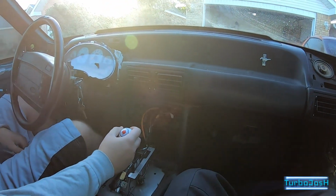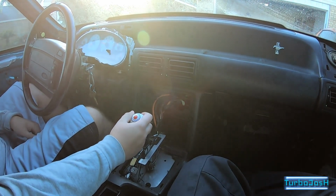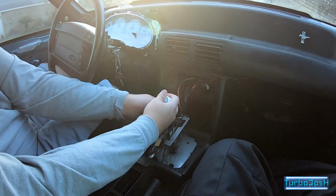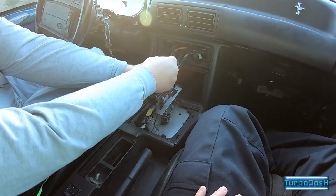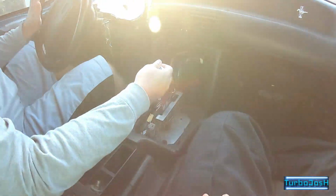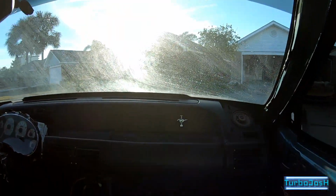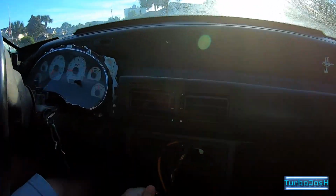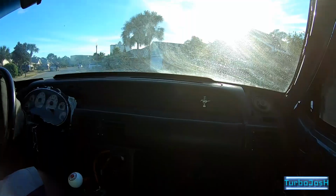I love how your intake is ridiculously loud. So what's the red button for? Reverse. Okay. You have a boost gauge in here? Oh, stock boost gauge? We do have it, but it's not like that. Okay.